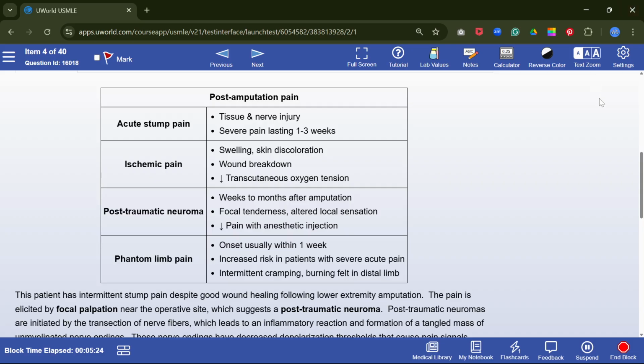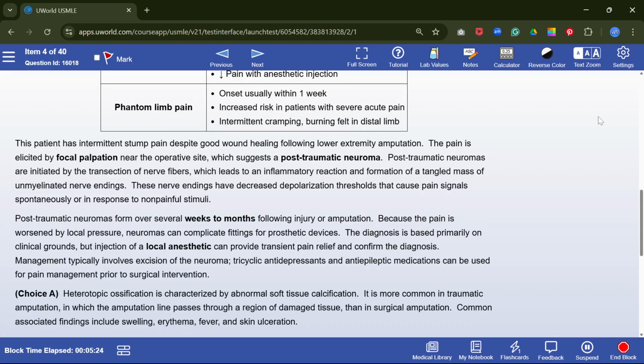This patient has intermittent stump pain despite good wound healing following lower extremity amputation. The pain is elicited by focal palpation near the operative site, which suggests a post-traumatic neuroma. Post-traumatic neuromas are initiated by transection of the nerve fibers, which leads to inflammatory reaction and formation of a tangled mass of unmyelinated nerve fibers. These nerve endings have a decreased depolarization threshold that causes pain signals spontaneously or in response to non-painful stimuli.